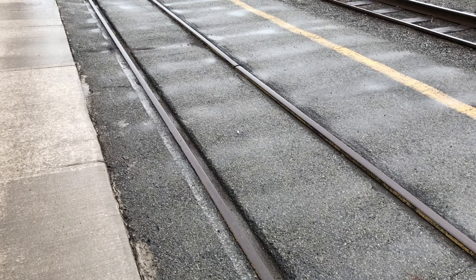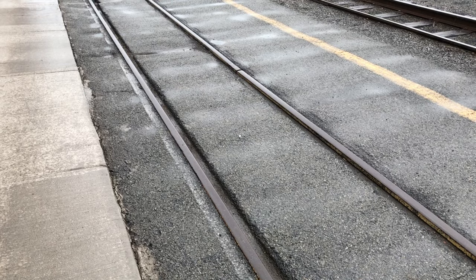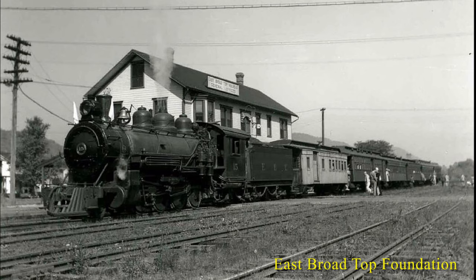Because of the tight corners needed to be maneuvered around to get to these mines, it was decided the East Broadtop would be narrow gauge. The track is only 3 feet wide rather than the standard 4 foot. Not only did this allow the trains to move around sharp curves, but the rail is cheaper to produce. Trains would begin traversing the full main line around 1874.